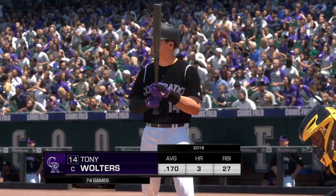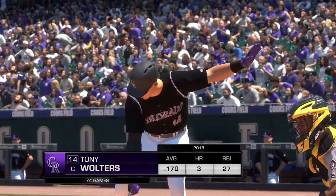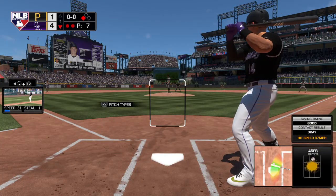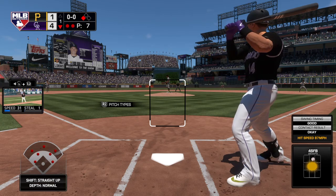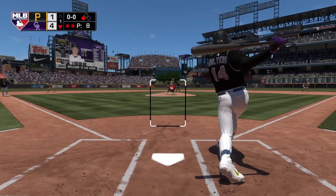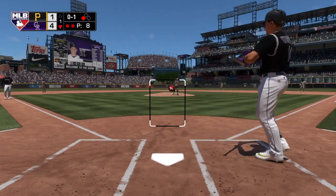That'll bring up Tony Walters. He represents the 8th man to bat here in the first with 4 runs already on the board. He's ready. Here's the first offering. Sends that one out of play for strike one.